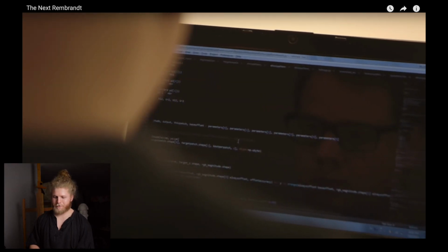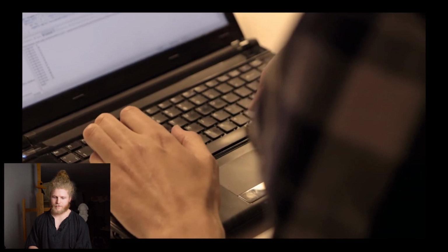Create a whole painting from just data, and we used statistical analysis and various algorithms to extract the features that make Rembrandt Rembrandt.